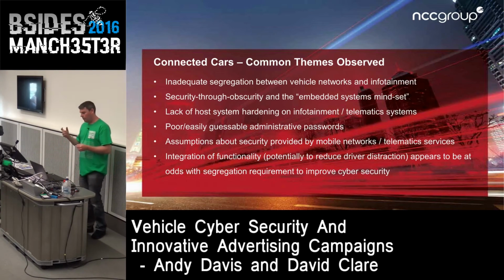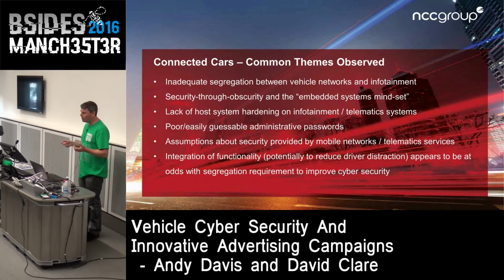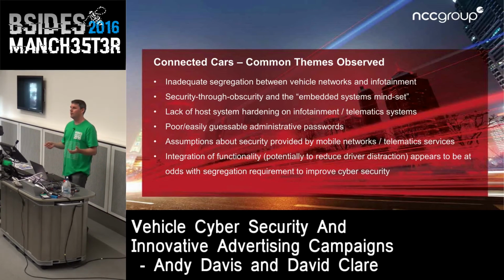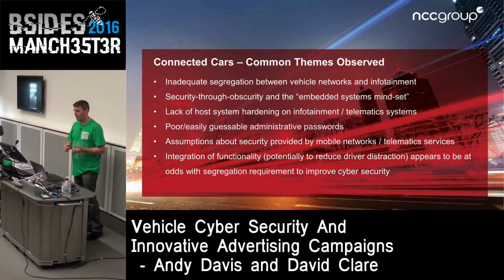And finally, we're seeing integration of functionality in a bid to reduce driver distraction and improve safety that's actually at odds with this segregation requirement to improve cybersecurity. A good example of this is these ADAS safety functions. In the past, you'd have had a button on the dashboard that you'd have pressed to say, right, I want to turn on advanced emergency braking. Now, it gets to the point where you've got so many buttons on the dashboard, it's distracting the driver and it's causing a safety problem. So what do you do? You include that functionality as a tick box in the head unit rather than a physical button.